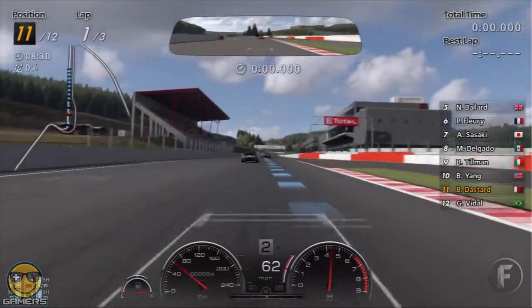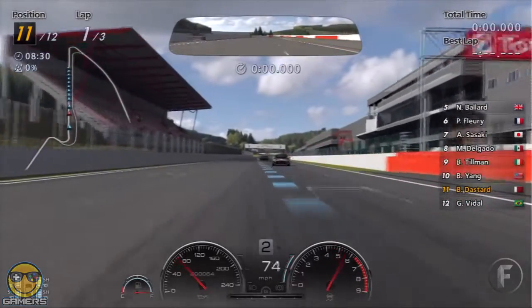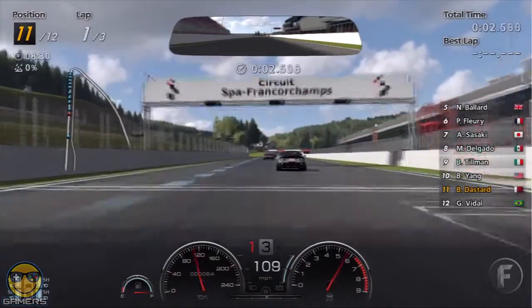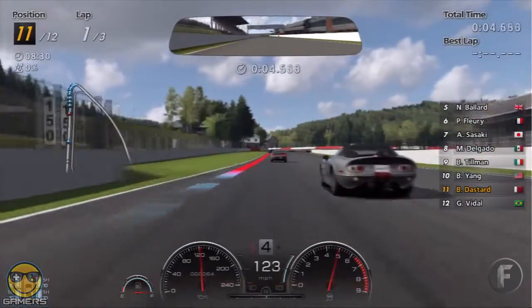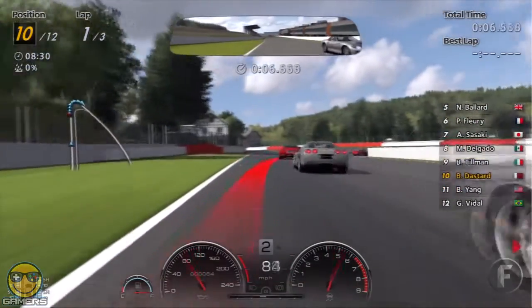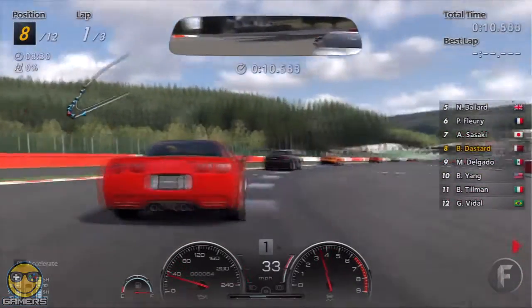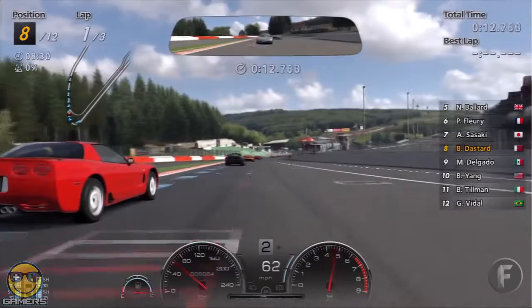God, I can just hear the disc drive on this thing. The PS3 is one of the loudest disc drives I've ever heard. Like, the PS2, you hardly ever heard it.